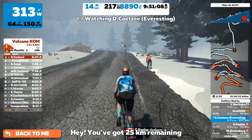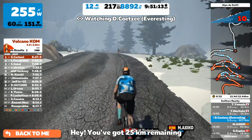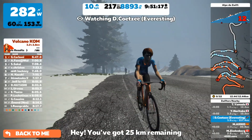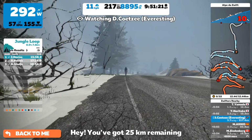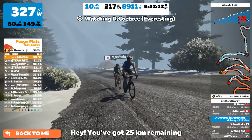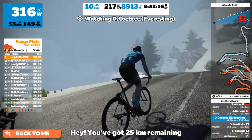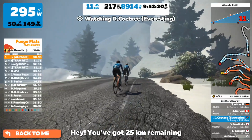This is just to show you basically what it looks like. They try to make it as real as possible. Also on the smart trainer, the incline and everything feels exactly like it's supposed to. As the gradient increases, the resistance on your trainer increases. One positive side to this is at least you're not cold and the wind is not blowing, unless you got a very strong fan.